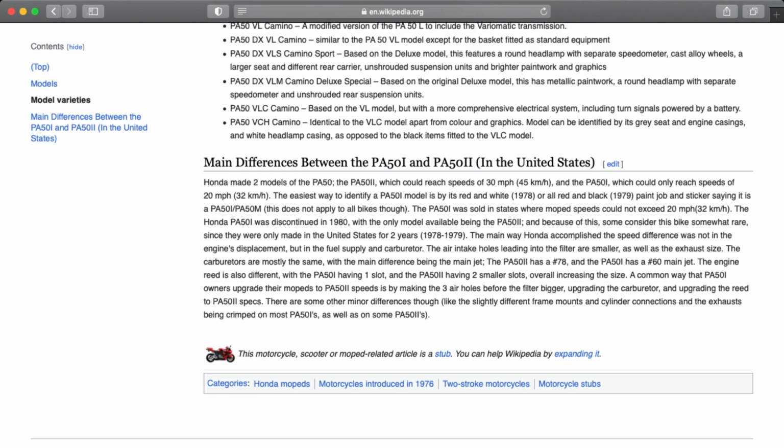So here we go. The PA52 could reach speeds of 30 miles per hour or 45 kilometers an hour. And just the regular PA51 could only reach 20 miles per hour or 32 kilometers an hour. It says the easiest way to identify the two, the easiest way to identify the PA51 model is by red and white in 1978 or red and black in 1979 paint job and a sticker saying it's a PA51, which ours does have on the frame.